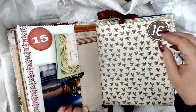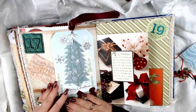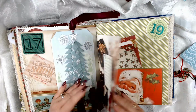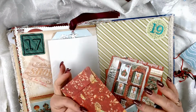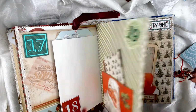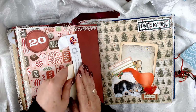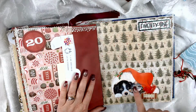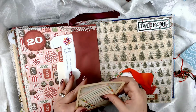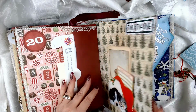Oh my goodness. The 16th, look at that. Is that not fabulous? Oh, the 18th, the 19th. Look at all of this. There's a card, an envelope, 21st. Oh, look, I did the little cutout of Christmas cards. Oh my goodness.